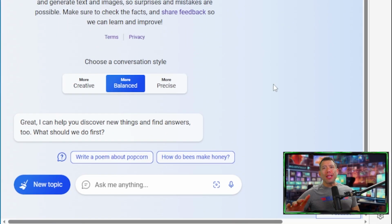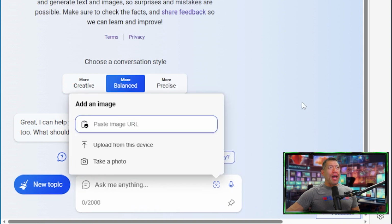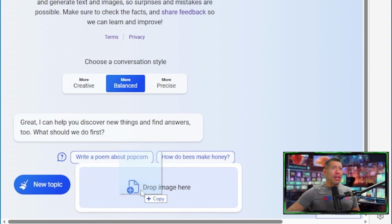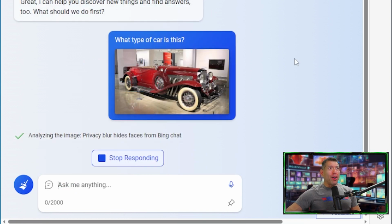Another thing that Bing Chat allows you to do that ChatGPT does not, it allows you to read images. So you could upload and read images. You could either click on this button here to add an image and get it from this device, or you could just paste an image here or drag an image there. We dragged an image of a car here. Let's see if Bing can figure out what kind of car this is. So we asked it, what type of car is it?